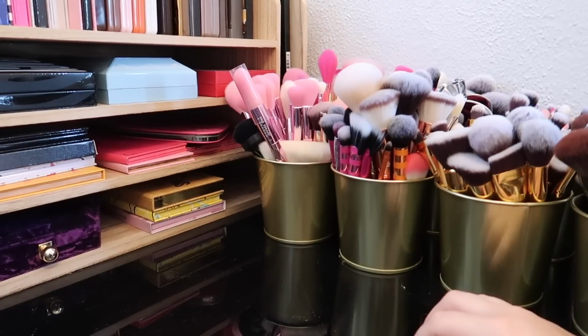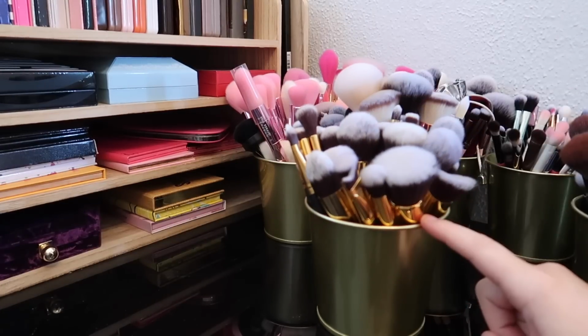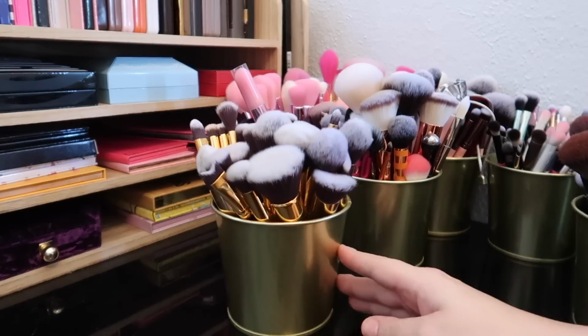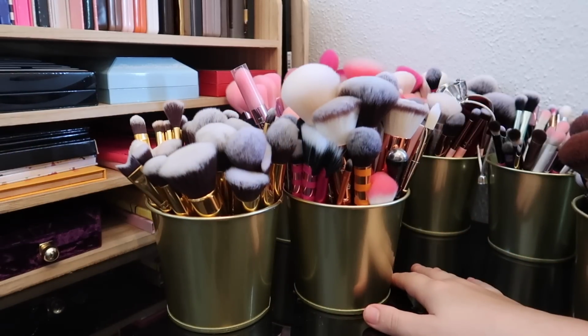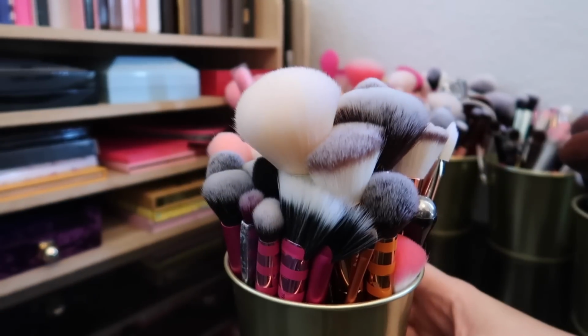I have 8 of them, and they are all pretty full. These brush cups are actually plant pot holders from IKEA. I think they were like $6 or $8 each, something like that, but I have them all in the gold color, so we're gonna just start going through these. I'm actually gonna start with this cup here because I know that there's stuff that I can get rid of from here.